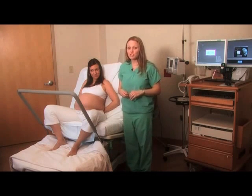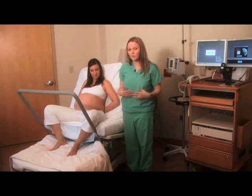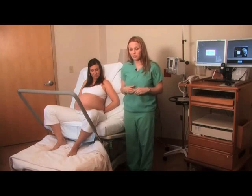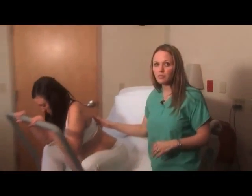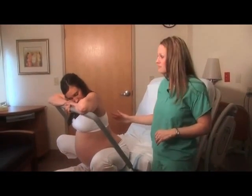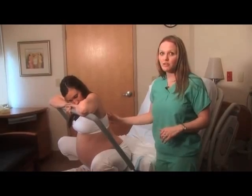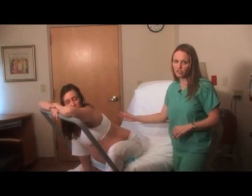Another wonderful position to utilize in the first and second stages of labor is the squatting position. The squatting position is wonderful as it opens your pelvis and helps facilitate your baby getting into a wonderful position for birthing. The nice thing about the squatting position is that women are able to pull themselves up into a squatting position. They then push during their contraction, and when they're finished pushing, they can sit back into a more supported position to conserve their energy.